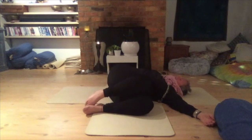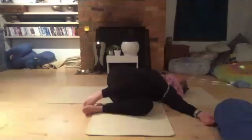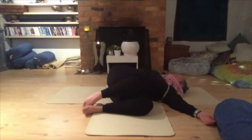Whoa, nice creaky floorboard in my house. And turn the head to the right, but only if that feels good for your neck. And now notice what you feel on this right side of your body.